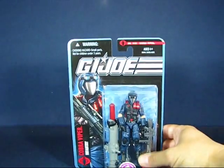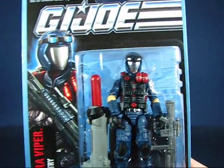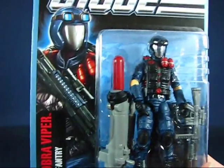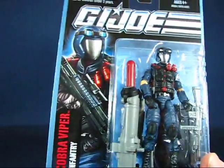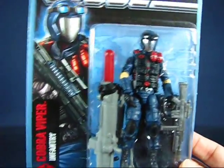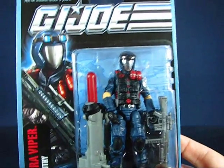So I was over at a Walmart, and I was able to find this in a clearance bin. A Cobra Viper. Most of the Walmarts I go to have the older waves, lots of Destro, Arctic Destros. But this guy was in a clearance bin and was the only one, and only cost $5, so I thought that was kind of neat.